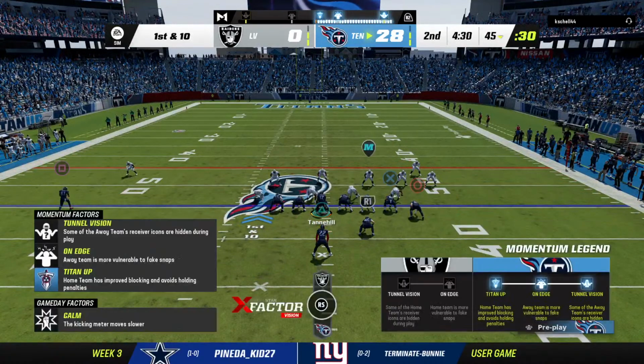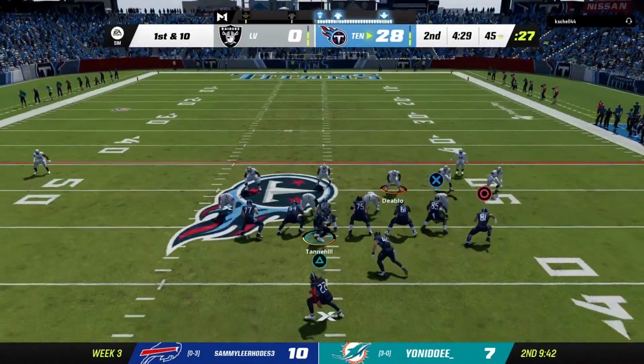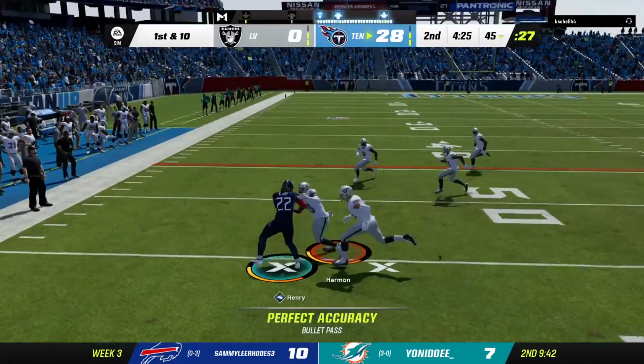Right now, everything they touch turns to gold. This is their fourth possession. Touchdowns on their first three possessions. I mean, this defense, they can't seem to stop them. It's like they're on skates.